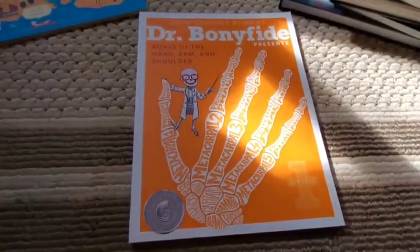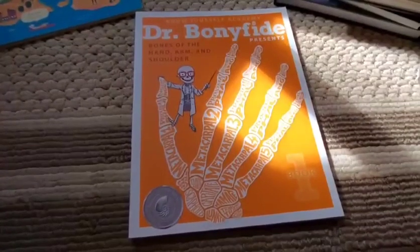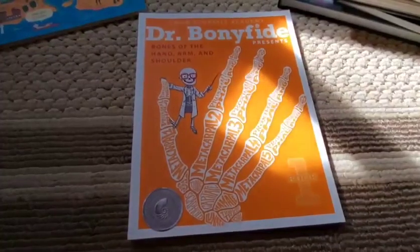And then this is the Dr. Bonafide book, and I showed this in my daughter's video. I got the same one for him. I got book 1 for both kids. I knew it would be right for him. I wasn't sure it'd be right for her, but I figured they could do it together and it would be fine.